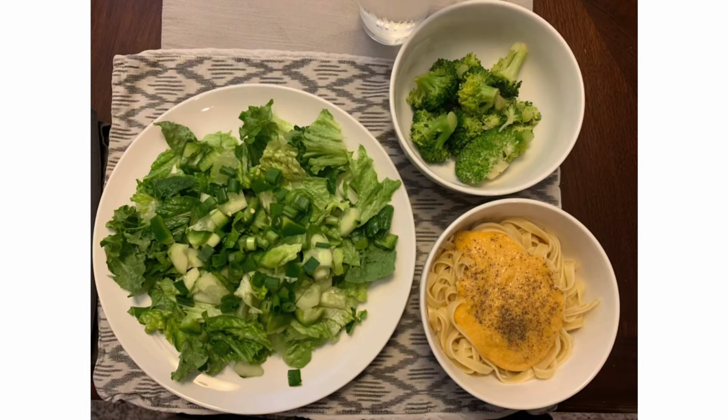Then at 6 o'clock, I had the final meal of the day. On the left, it was a green salad. It had cucumber, green onion, and bell pepper. And then on the top right was a bowl of broccoli. And the bottom right was this really good recipe that I made.